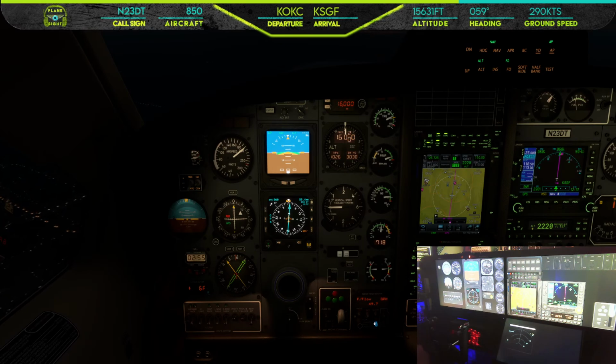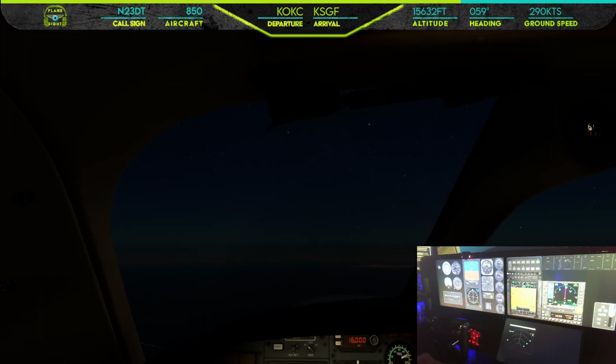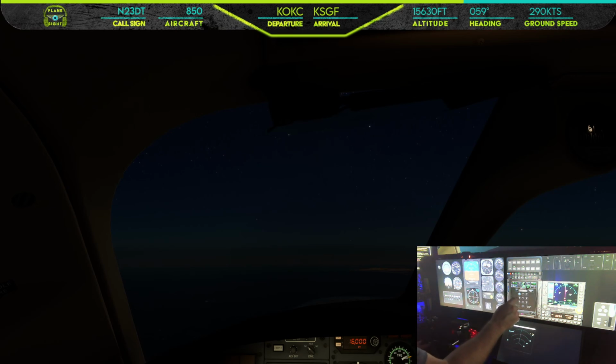7307 Lima, maintain 11,000, altimeter 3032. Burning about 49 gallons per hour. 23 Delta Tango, contact Springfield approach 124.905. 124.905, 23 Delta Tango. 07 Lima, contact Wichita approach 126.7. 126.7, Citation 07 Lima. Good night.